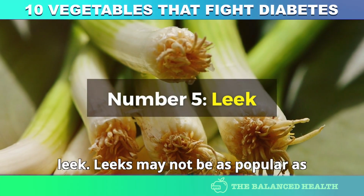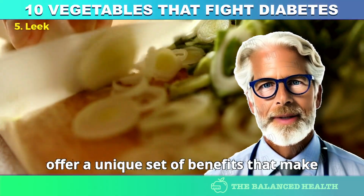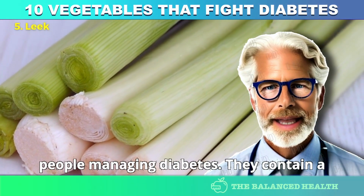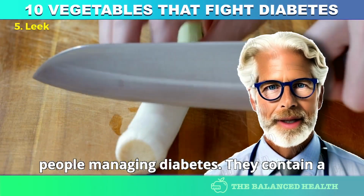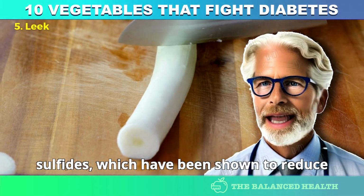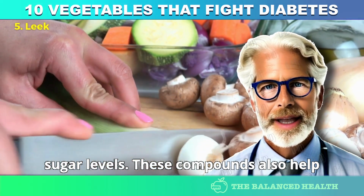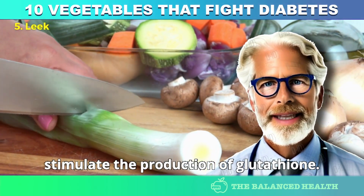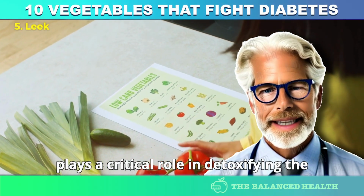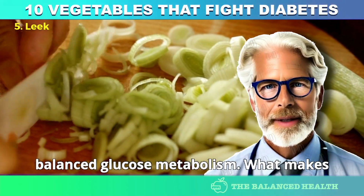Number 5. Leek. Leeks may not be as popular as their cousins garlic and onion, but they offer a unique set of benefits that make them incredibly valuable, especially for people managing diabetes. They contain a group of natural compounds called allyl sulfides, which have been shown to reduce inflammation and support healthy blood sugar levels. These compounds also help stimulate the production of glutathione, the body's master antioxidant, which plays a critical role in detoxifying the liver, an essential organ for maintaining balanced glucose metabolism.